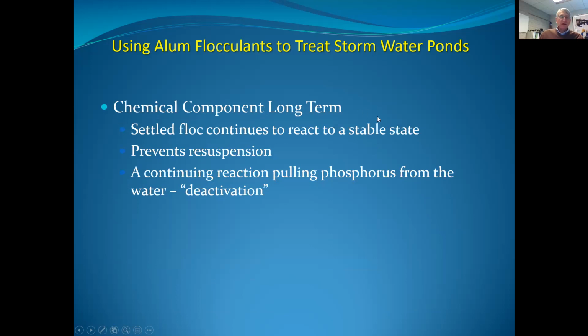The chemical component is one of the long-term reasons for doing the treatment. The settled floc continues to react over time to a stable state, and that's this mineralization process where its ultimate endpoint is gibbsite. The phosphorus that's locked up in these flocculants is prevented from being resuspended. So those are the 2-3 good things that are going on with this flocculation after you've done the treatment.